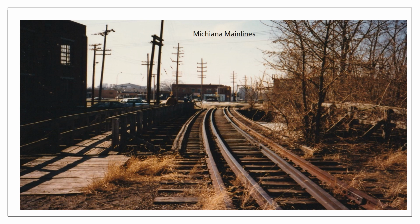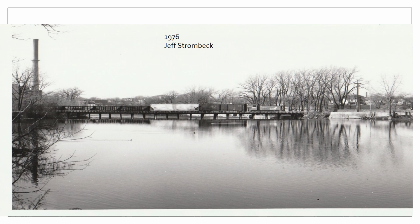Jeff Strombeck, 1976, a good look at a Conrail train crossing the bridge with coal hoppers and other miscellaneous freight. And you see the railing in place on the side of the bridge.